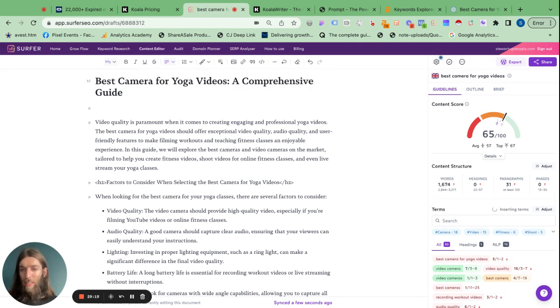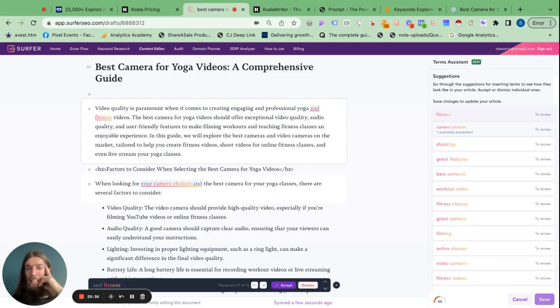And I think, just looking at the timer, we're actually doing faster with ChatGPT than Koala. But of course, ChatGPT can't be done in bulk. So what I'm intrigued to find out is how Koala compares to a tool like Autoblogging AI.